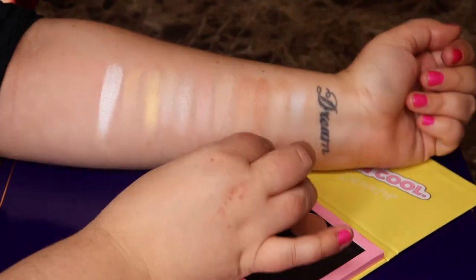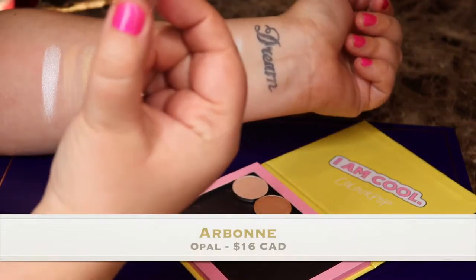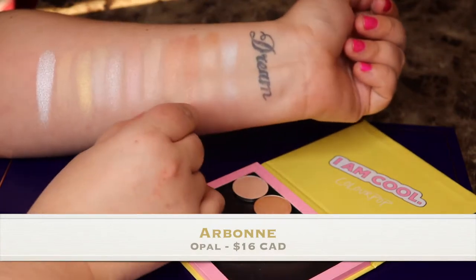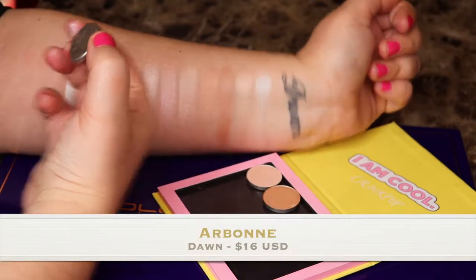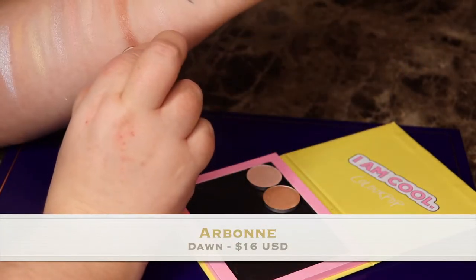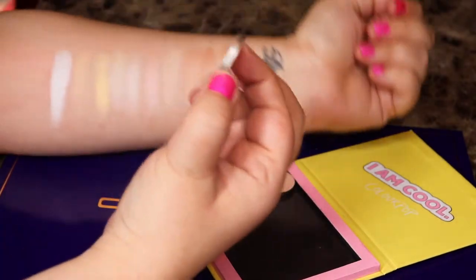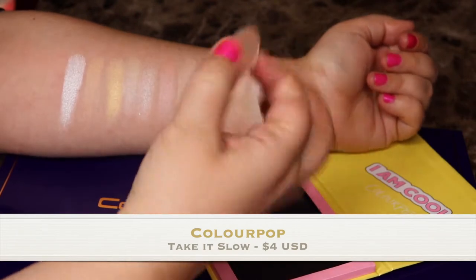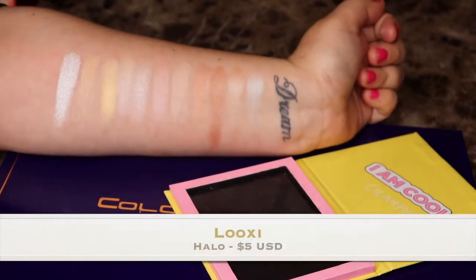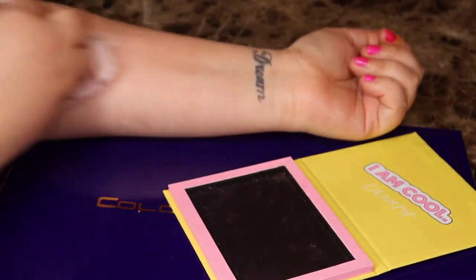I think I'm going to declutter this. This is Opal from Arbonne. This one is really pretty. This is Dawn from Arbonne. I'm keeping this. Take It Slow from Colourpop and Halo from Looxi. Alright, I got rid of a few there. I didn't think I would. Okay, so we're done the shimmers.